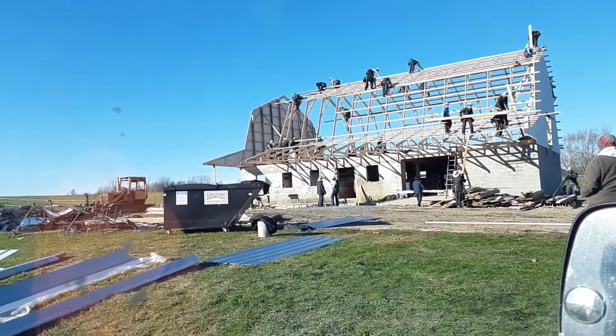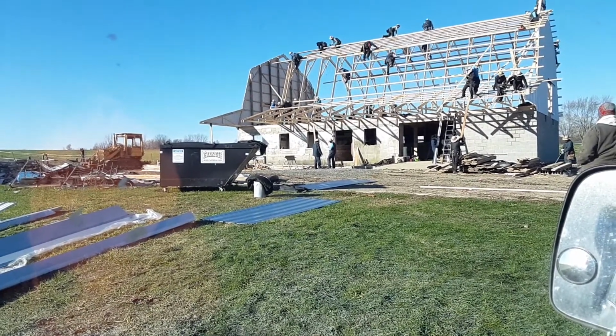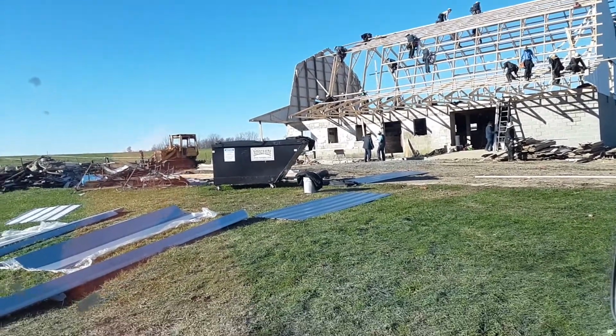I guess another truss just went up while I wasn't watching, whatever. They're going to have to set up multiple trusses and then spread them out so they got room enough to get them up there.